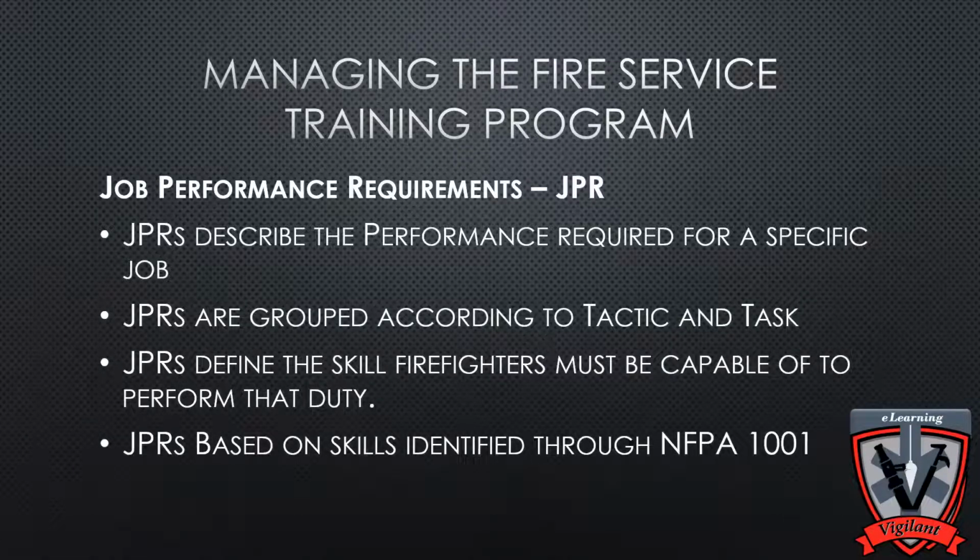So we're identifying those requirements that are built within that performance that they're required to do to complete their job. So we would create a job performance requirement that says they must be able to carry the ladder in such a manner, raise the ladder in such a manner, and climb the ladder in such a manner. And that would be repeated, not just for the ladder skill, but for hose skills, SCBA management, and so forth. For each skill, the firefighter is required to perform according to their job description.